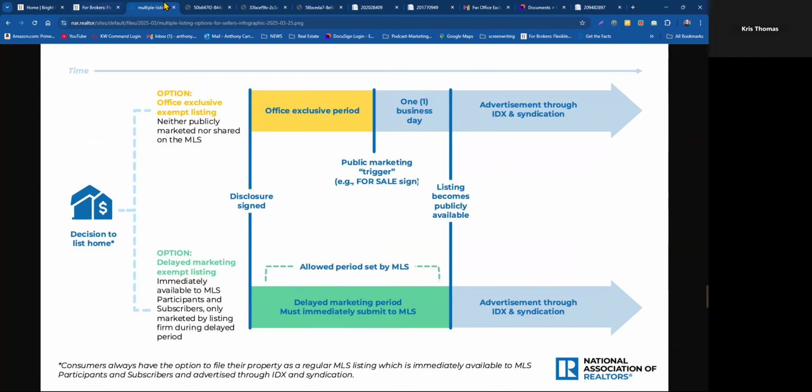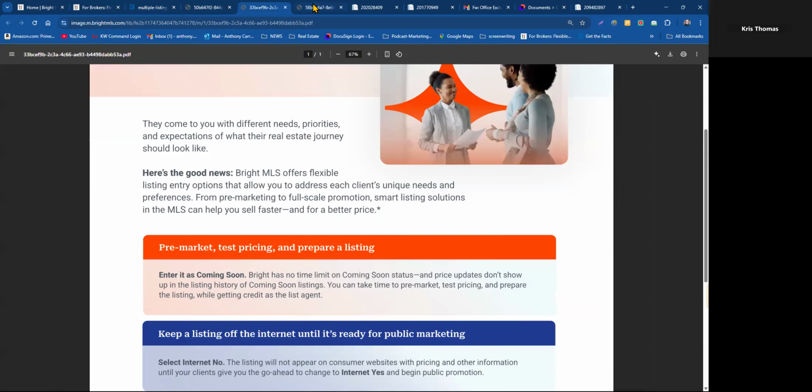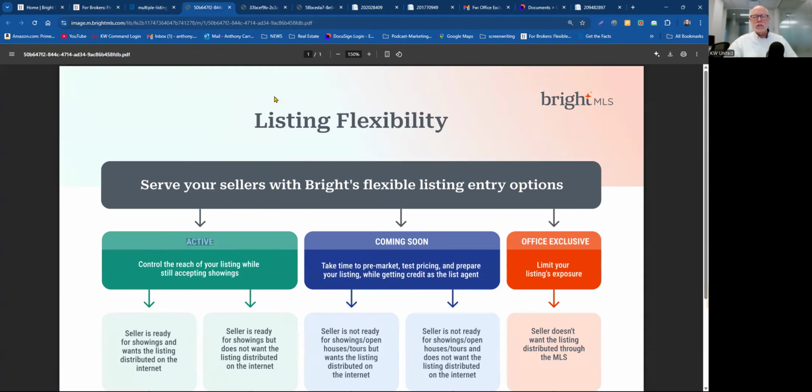Can you hear me? Yeah, because real quick, what Bright told us is nothing's changing. So that's why I don't really pay too much attention to this right here. Okay. Yeah, if you can find out more, that'd be great. Because I just don't know if we can show the listing if it's in that delayed marketing period. That's why I like what Bright is showing us and what they've told us.